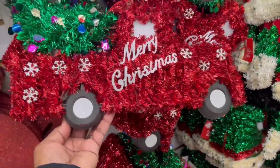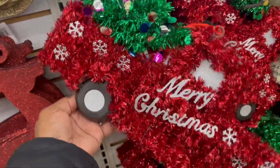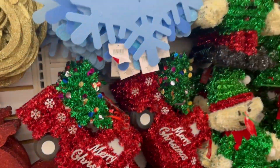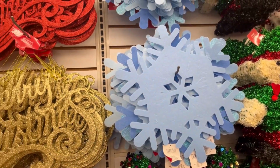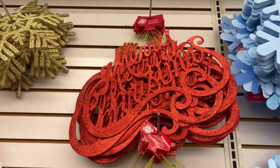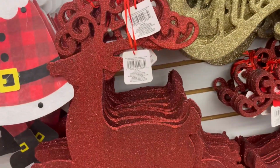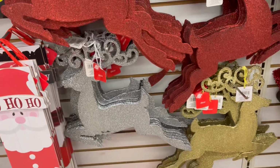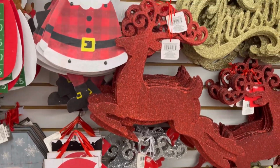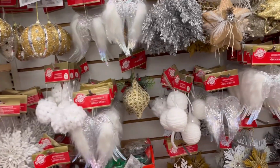This is what I was talking about. You got the truck with the tree in the back, like taking the tree home. This must be the hottest thing because there's a lot of that going on. Like I said, for wall decor, table decor, wrapping paper. Yeah, it's on everything. So you got some more stuff that you can decorate your windows and walls with because they're too small for the door, unless you put more than one on your door. That's just me, y'all.